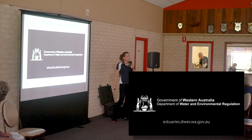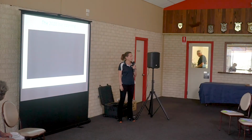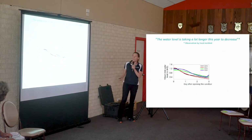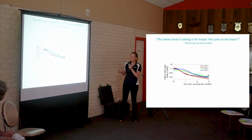So next morning after we opened the inlet, we got a call in the office by a gentleman who said, I noticed the water level in the Hay River hasn't moved at all. I know that you opened the bar, but it hasn't changed. So he says the water level is basically taking a lot longer to decrease this year.